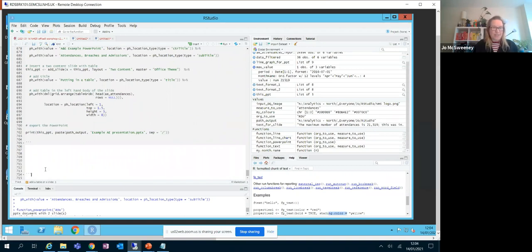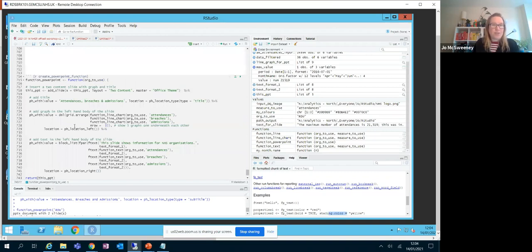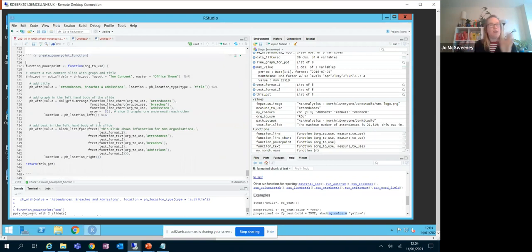So starting off this code chunk with the open curly brackets, close curly brackets, and this is the R create PowerPoint function. So this is the function with nothing changed, just putting it from the R script into the Markdown, so everything just as normal.